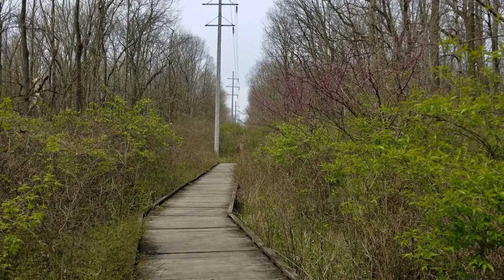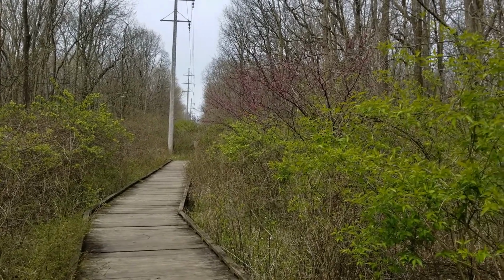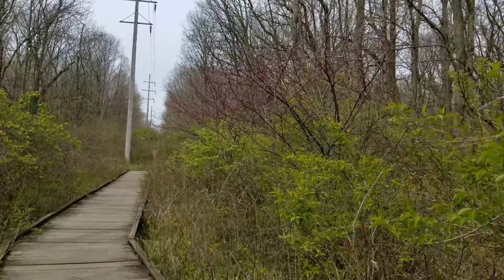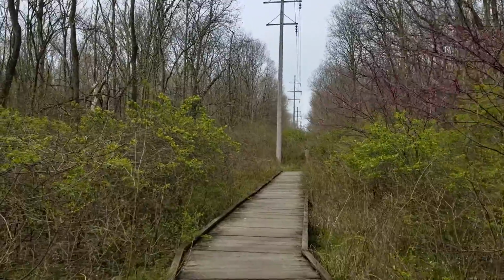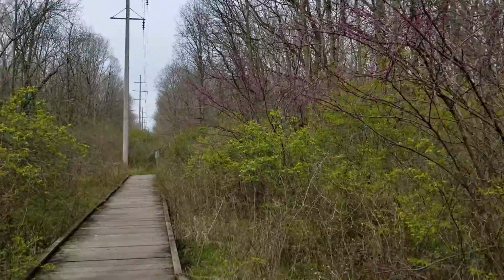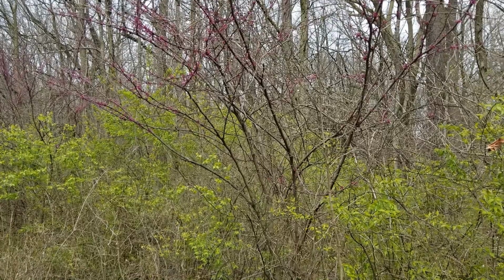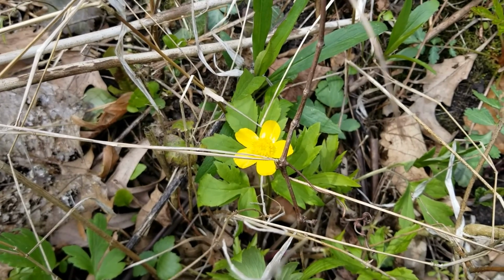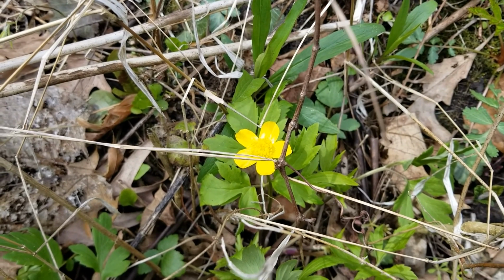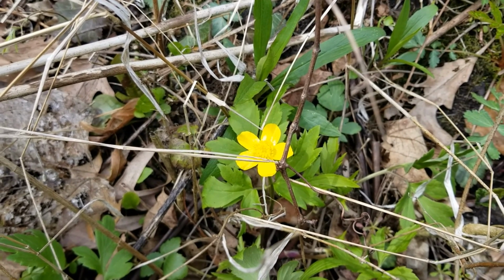We are on the Power Line Trail, aptly named, that bisects Busey Woods. You'll notice that we have some purple flowers coming out on the redbud. All the green leafy shrubs you see about eye level are honeysuckle, which is an invasive plant that the Park District manages to remove. Busey Woods is a wet woods, and therefore we'll find swamp buttercup growing very well throughout the forest. It likes to keep its roots nice and wet.